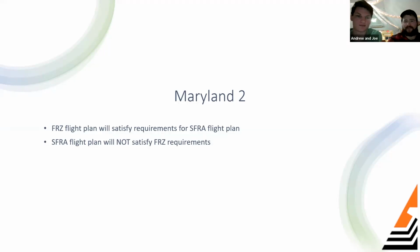So a FRZ flight plan will satisfy the requirements for a SFRA flight plan. So if you were to file for a FRZ, then you could go through the actual outer ring of the SFRA. The same is not true. So if you file a SFRA flight plan and you try to fly into the center ring, the FRZ, no, you may find those jets next to you. Yeah, that's not going to be a great day. Yep.